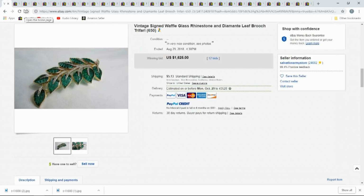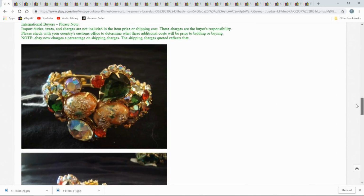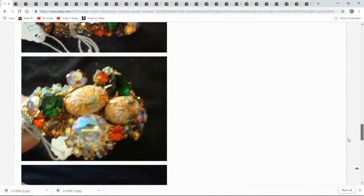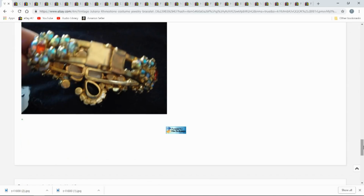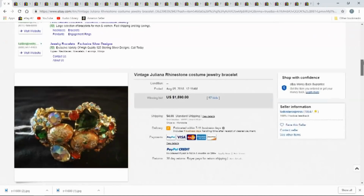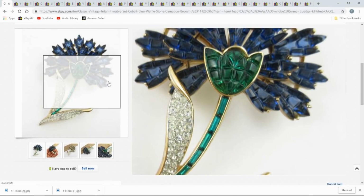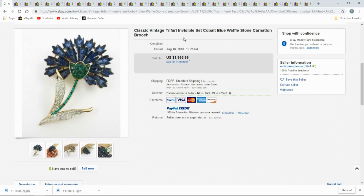I'm not going to touch on the Trifari mark because I'm sure once you've seen one, you've seen them all. They're all pretty close to the same. Some of the newer Crown Trifari, there's a little weakly stamped. It's not going to be as deeply stamped as that. This is a nice piece, too. Let's see if we can... Yeah, it doesn't look like they have a good copy of the example of the marking. But this one you're going to just know, Juliana. It's marked on there. It's literally what it says. So 1596 or 90. Now this one it says invisible set.